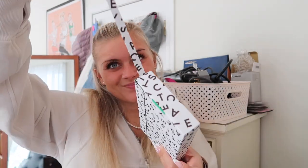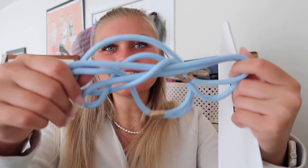Okay, and then last one I got. I love opening packages. Ooh, we got another rope one. She's cute. Oh my gosh, look at this blue. Oh my gosh. And then this is the little strap card. Got another gold one because we love some gold hardware.